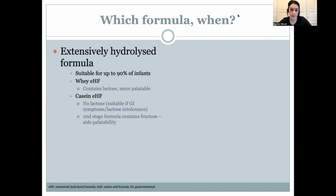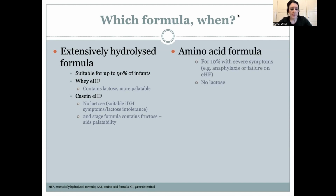This can sometimes be beneficial if they've had GI symptoms, for example, bloody stools, where there's some active inflammation within the digestive system. The second stage formula contains fructose, which then aids palatability, normally once they've already started weaning and are a bit more fussy with taste and bottles. So the amino acid formulas are there for 10% of infants that have severe symptoms. They don't contain any lactose and are completely hypoallergenic. Soya formula could be used over 6 months of age, but not first line. And there is a chance that the infant will have a cross-reactivity to the protein in soya.